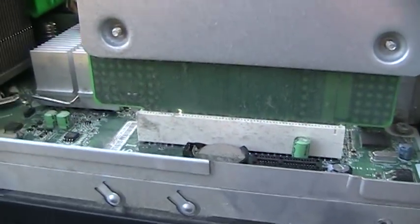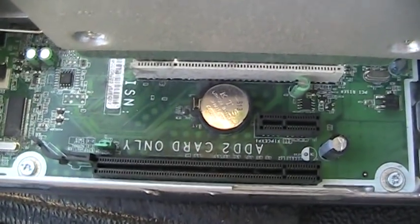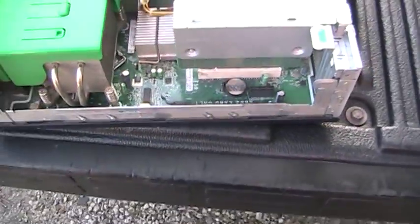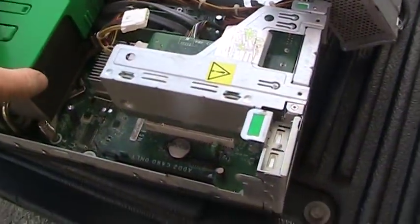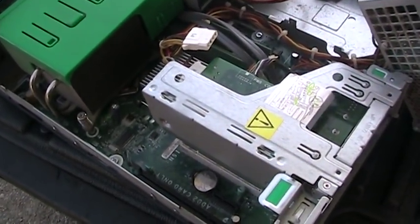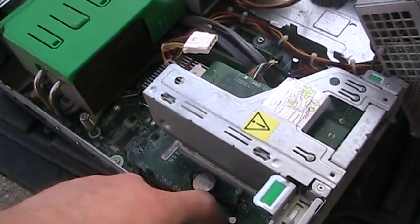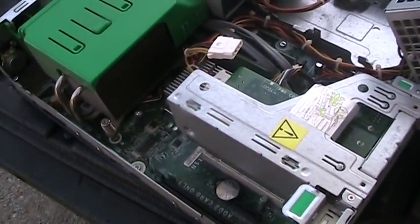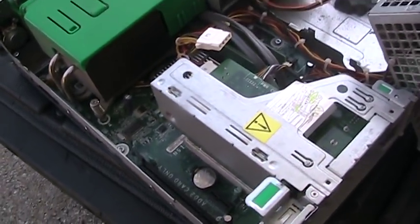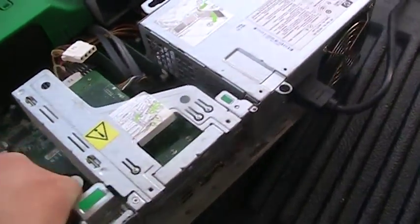There's the clock battery on the motherboard. And, well, it has a PCI Express x16 slot. It says add-in card only, and that means, unfortunately, that there is no meaningful option by which a high-performance or even medium-performance video card could be added to this system, because all this slot allows you to do, just like its bigger brother, the DC5700, is to add a card that provides for the connection of a second monitor. So that's kind of unfortunate.